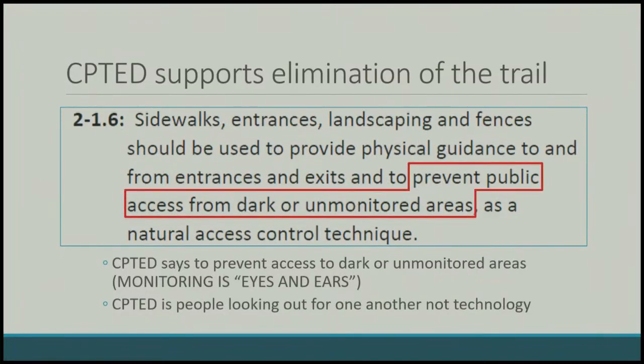It also says we should prevent public access from dark or unmonitored areas. Now, I want to explain what unmonitored means. It doesn't mean putting cameras out back. SEPTED is not about technology. SEPTED is about eyes and ears. So putting cameras back and lighting a trail doesn't make it appropriate for SEPTED. What makes it appropriate for SEPTED is to have people together looking out for one another. And that's what I've learned in these investigations.